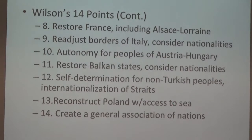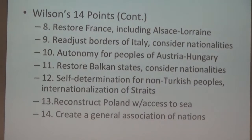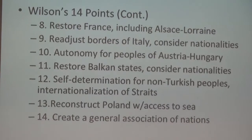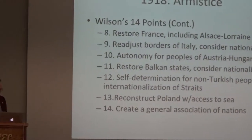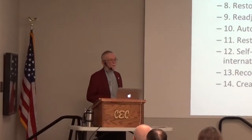They wished to reconstruct Poland, in fact, to make Poland an independent country, and it becomes an independent country with an access to the sea. And Poland had been part of the Russian Empire throughout the 19th century. And the creation of a General Association of Nations. This was called the League of Nations, which is the forerunner of the United Nations today. And Wilson regarded this as being the foremost thing that they had to do in order to keep peace in the world and avoid the next conflict.